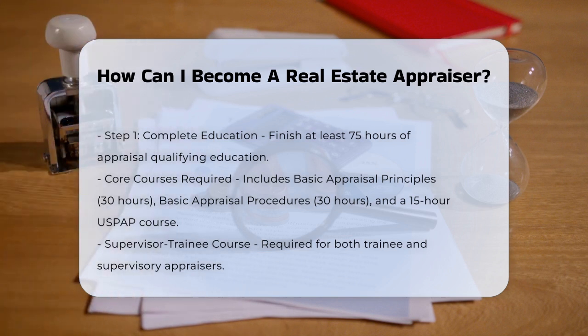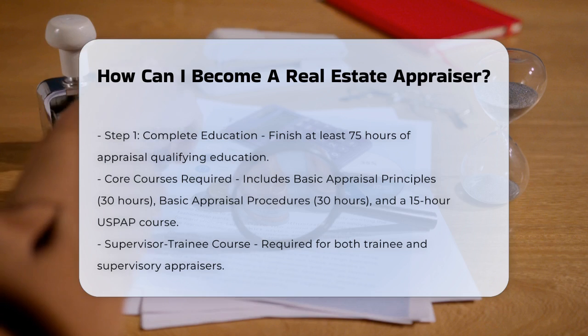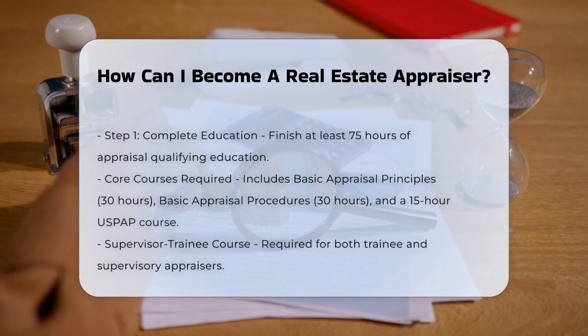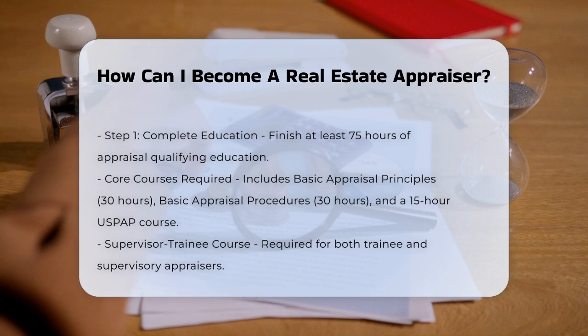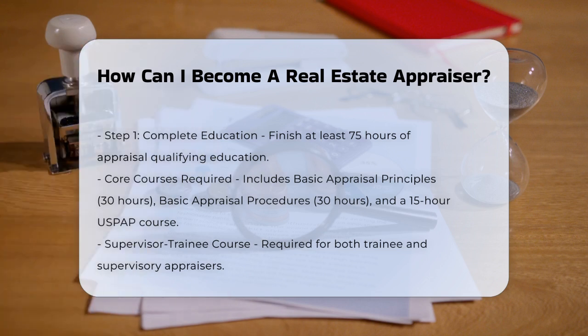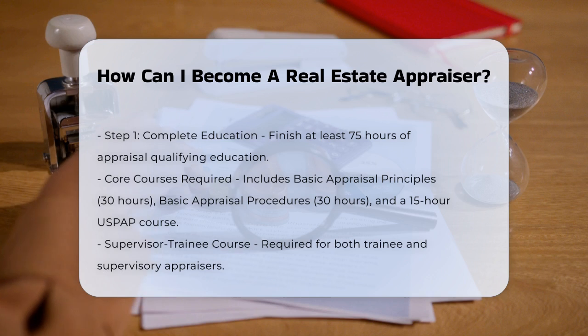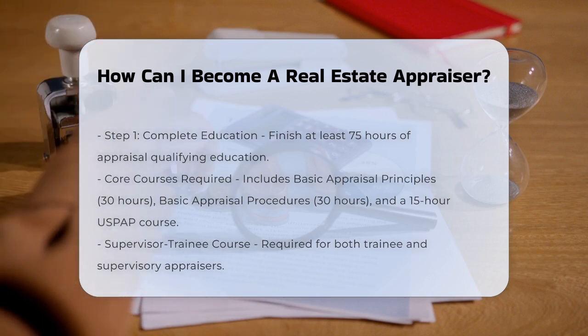This includes 3 core courses: Basic Appraisal Principles, 30 hours, Basic Appraisal Procedures, 30 hours, the 15-hour National Uniform Standards of Professional Appraisal Practice, USPAP course. Additionally, you will need to complete a supervisor trainee course, which is a requirement for both the trainee appraiser and the supervisory appraiser.